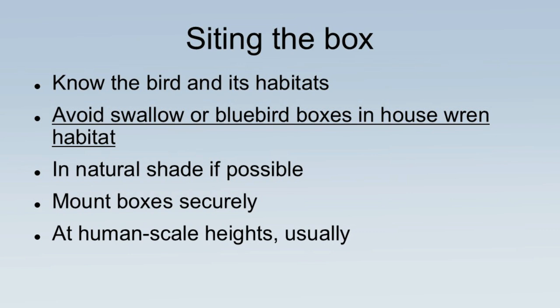Let's talk about where to put the box once you have one. First thing is the more you know about the bird you're after and its habitats and its breeding biology, the better luck you're going to have. So the big unwritten rule, if you're trying to capture swallows or bluebirds, is keep them out of house wren habitat. House wren habitat is that cool understory you see under the oak stands or down the riparian corridors, down fence rows. It tends to be brushy, small trees.